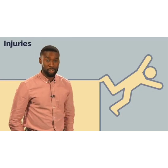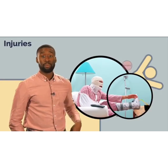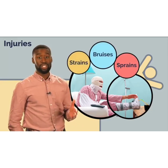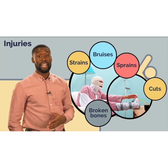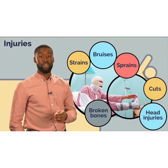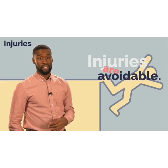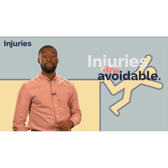Injuries from slips, trips, and falls range from minor to the very serious. Sprains, strains, bruises, broken bones, cuts, and head injuries are all common. The good news is slips, trips, and falls and the injuries they cause are avoidable. What can be done to prevent them?